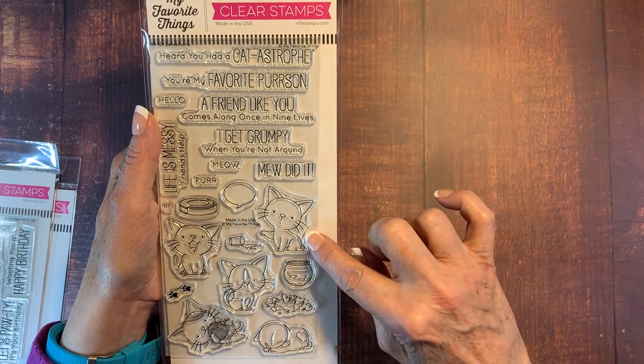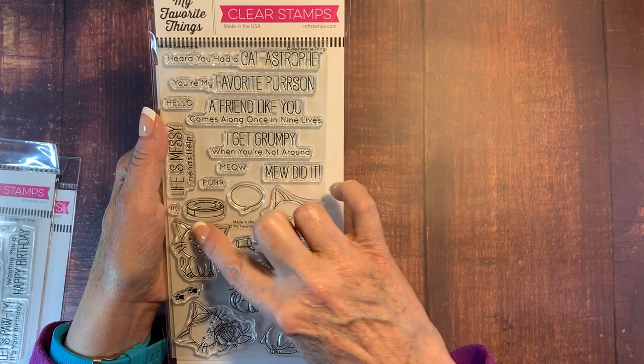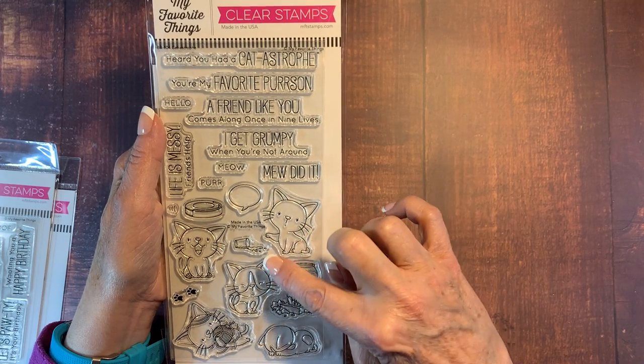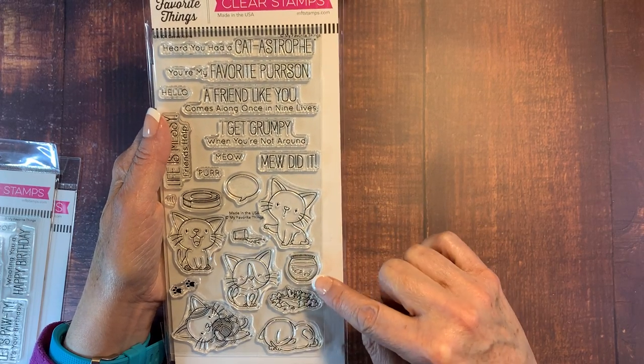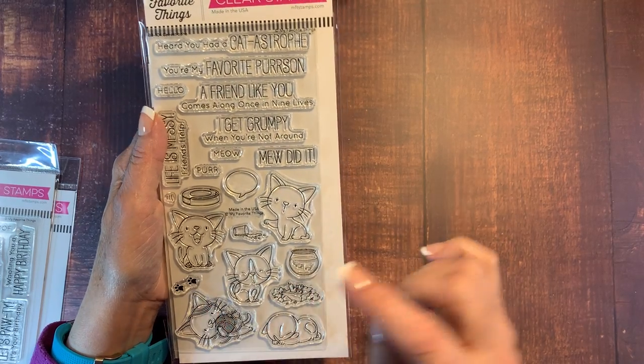Happy cat, playful cat. There's one of those like spinning cat toys. At first I didn't know what that was. A little bubble message, some spilt milk, of course. A fishbowl, a torn up, looks like tissue box, and some paw prints.